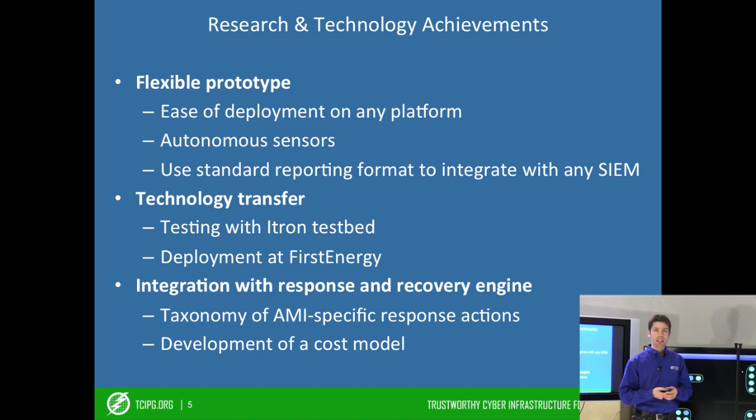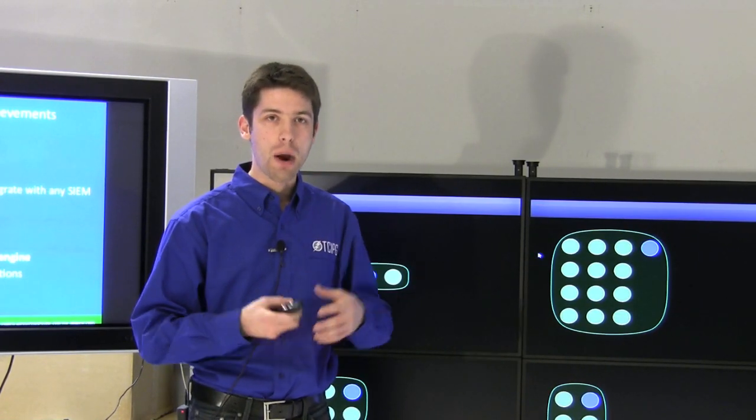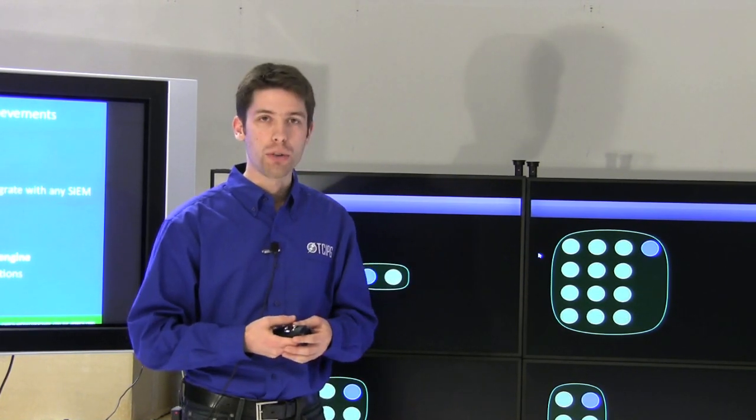Another tech transfer activity has been to start a collaboration with First Energy, where we are now deploying our application in one of their test AMIs with 40,000 meters. And this helps to understand the scalability issue and to make sure the sensor is working well. Finally, a third milestone has been to integrate this IDS system with our response and recovery engine. And the goal of the demo today is really to show you how this automated response works and how it can help a security administrator get high-level and meaningful information about how to respond to attacks.